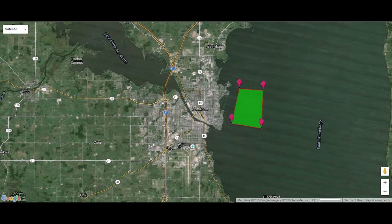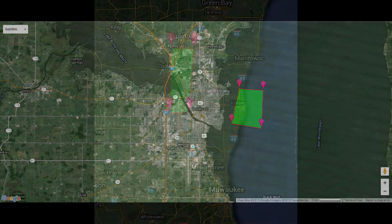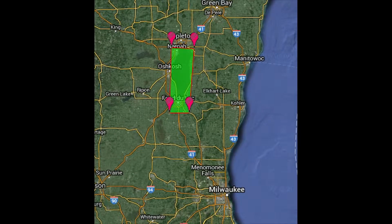And here's the land area needed to power Oshkosh with concentrating solar power. As you can see, the area is quite a bit smaller. In fact, it's over 5 square miles smaller. And here's what it would look like to power New York City with concentrating solar power. This area is 352 square miles smaller.